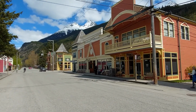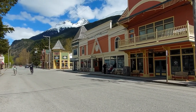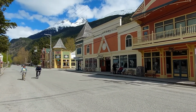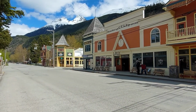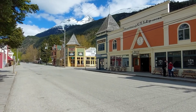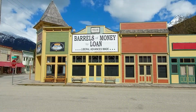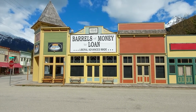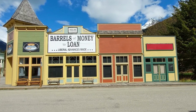A few bars. People sitting outside like they probably did. I'm going to get run over by a bike. It's got hills and mountains. Just looking at these buildings across the road, and they look like fake fronts. Some sort of movie set.